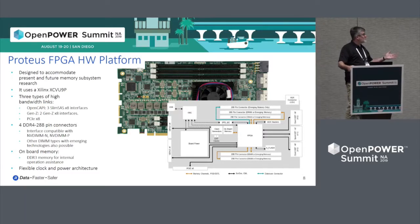So that's what we designed, and this is the hardware level. I believe the next page is when we get down to the FPGA level.